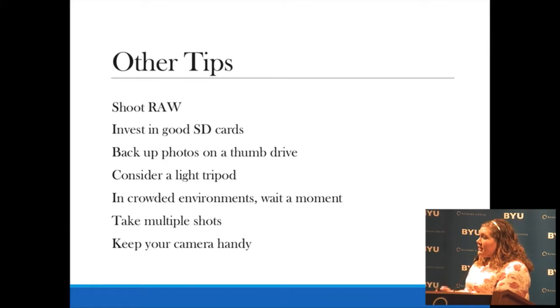Like I talked about earlier, consider a light tripod. Anybody like those wind-y, spindly ones, grab one of those. I think you can get them at Walmart. You can get them at the bookstore, I think. Just maybe look at one of those.